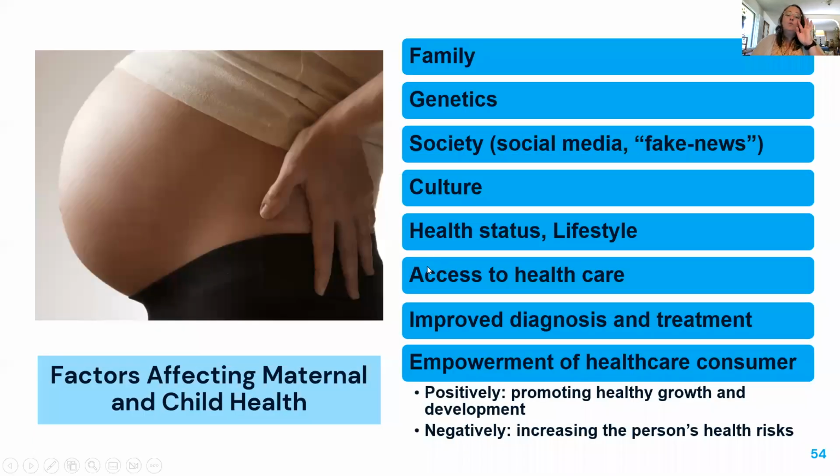So other things that will affect maternal child health is genetics. Obviously, that is not something that we can control. Your family culture, your lifestyle, access to healthcare, we've talked about a lot. We're going to spend a lot of time talking about social media and society in just a minute. Empowerment of the healthcare consumer. Like I was just saying, we have choice and we don't know that we have choice. And it's a very paternalistic environment. And sometimes people, especially those with lower health literacy, don't feel like they can make choices. They feel like they have to do what is presented to them.